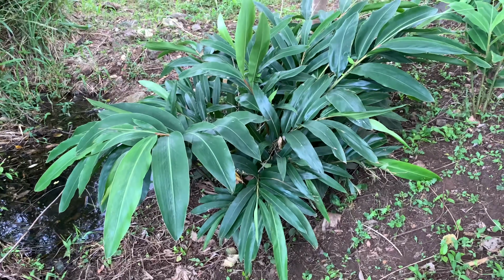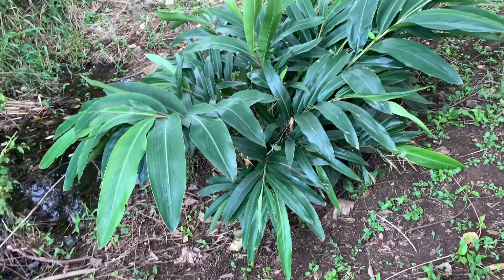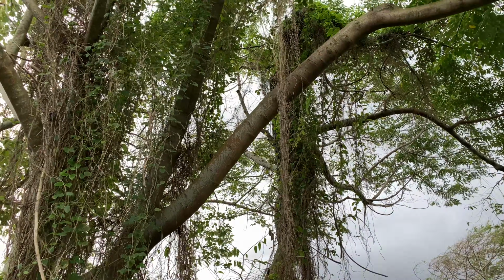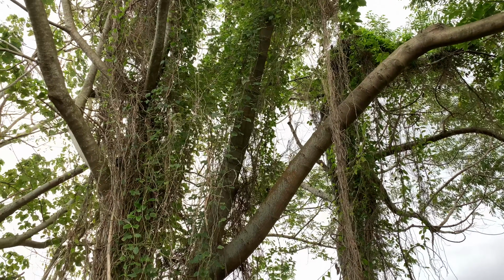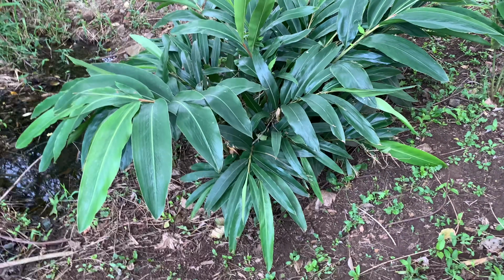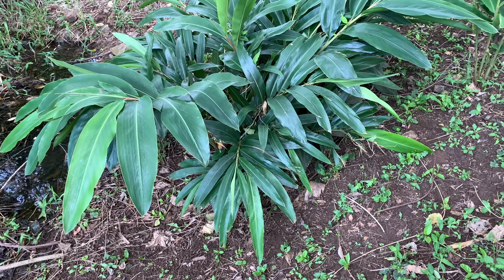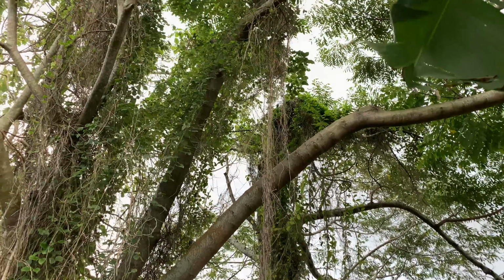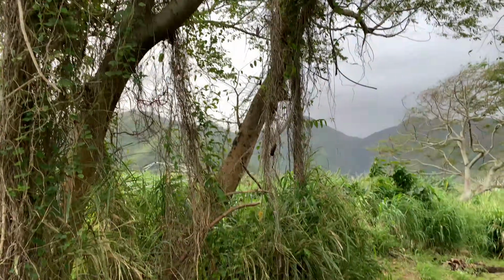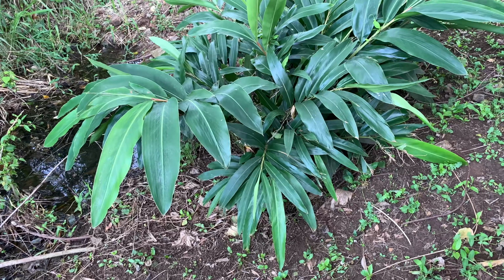Also, I've been kind of debating whether to move the shell ginger or some of its rhizomes to another area, because I don't know if I mentioned it on the prior clips, but it is totally in a shaded area with lots of indirect sunlight, but not so much any direct sunlight. I don't think the sun penetrates too well through these trees here, but maybe it does. Anyhow, the shell ginger seems to be doing perfectly fine.